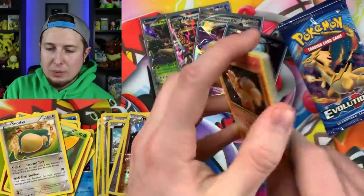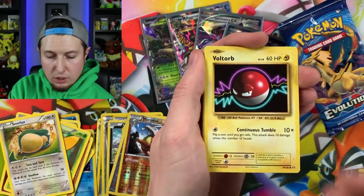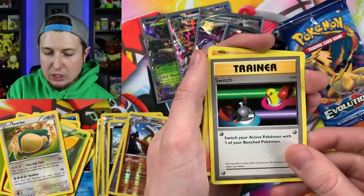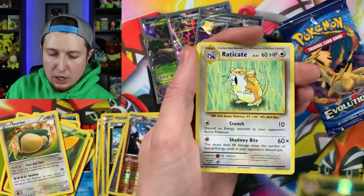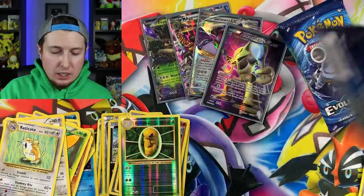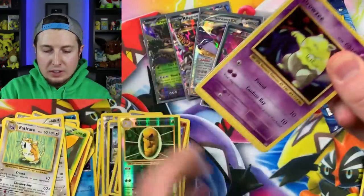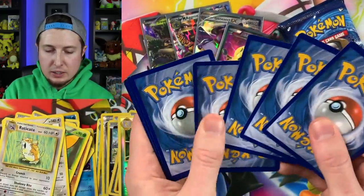Whew, all right, what do we got here? Vulpix, Energy, Voltorb, Charmander, Diglett-Dig, Switch, Magmar, De-Evolution Spray, Reverse Holo Kakuna, and Eradicate. I don't think I have opened up this many Evolution Booster Packs at one time in a long time. These are just popping open pretty easy, too. I like that.